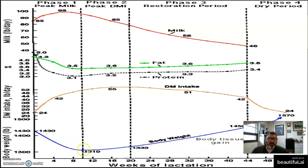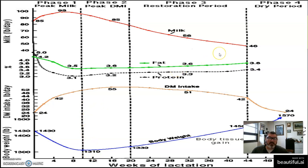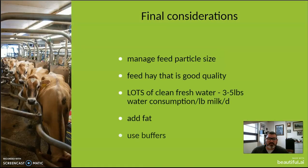And we want to get that to stop around week 10 because we like to get cows pregnant, number one, and if this line continues to plummet, we have some really bad metabolic problems developing. So that's what this chart means. I'm sure we'll discuss it more in the classroom.